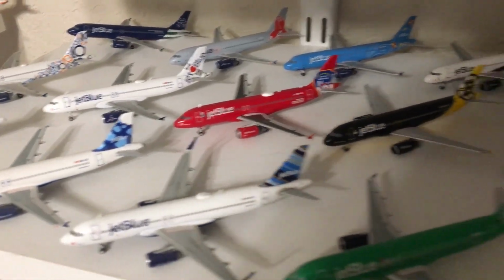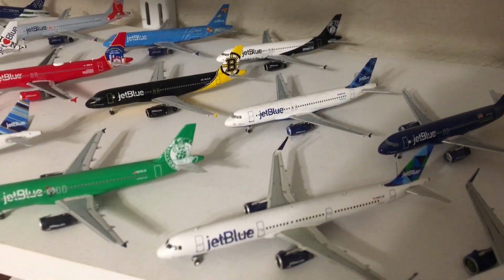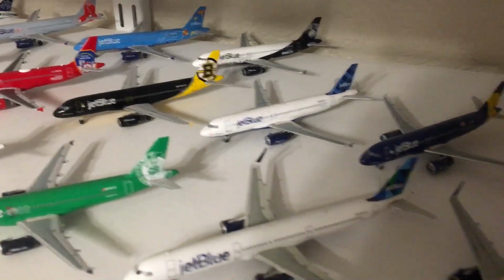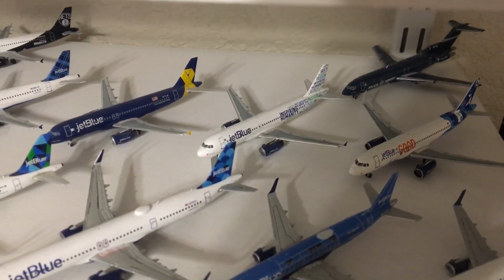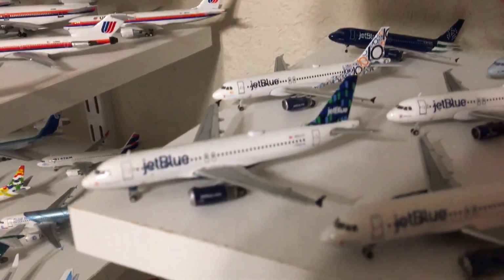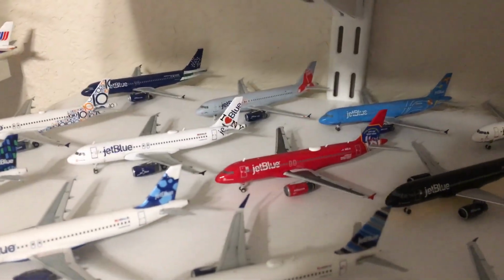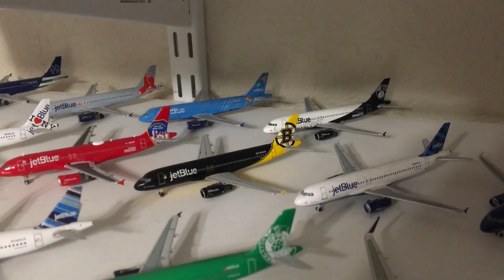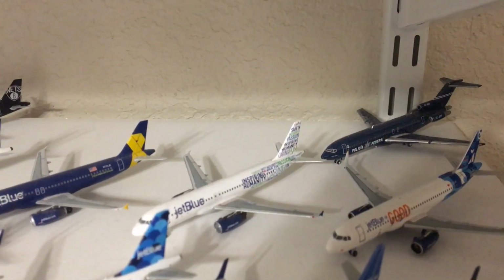FDNY JetBlue Gemini Jets, the Boston Bruins A320 Aero Classics, the JetBlue Tartan Tail Aero Classics / Velocity, JetBlue Vets in Blue Aero Classics, JetBlue Humanity Aero Classics, and JetBlue for Good Aero Classics. In the very back is the JetBlue Binary, that's Aero Classics. JetBlue Boston Red Sox is Aero Classics. JetBlue Blue Rica Aero Classics, and JetBlue Brooklyn Nets is Aero Classics. And then right here is the Mexican Federalis 727-200.